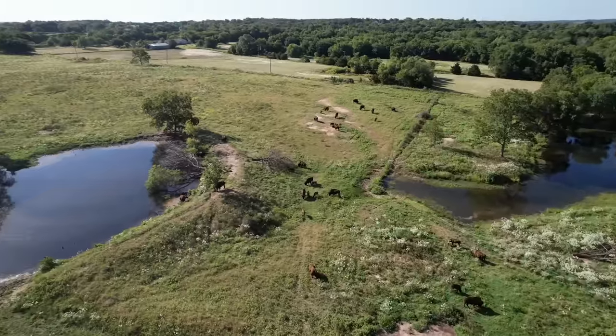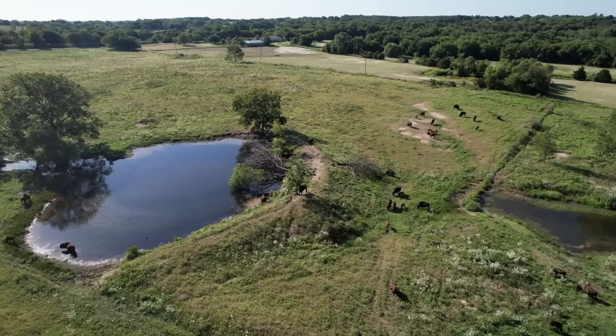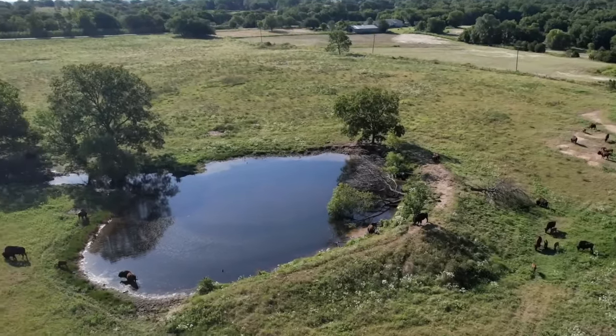So we did something kind of out of the ordinary on our bison ranch. We had a guy reach out to us wanting to trap some turtles. I said, well, we're trying to get our fish population back in these once awesome farm ponds here on our bison ranch. And he said, well, maybe I can help you. We're gonna get it started right now.